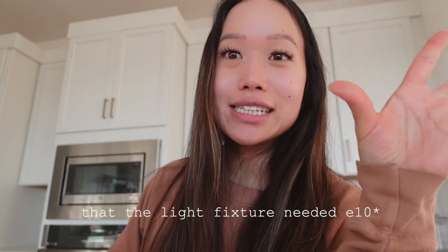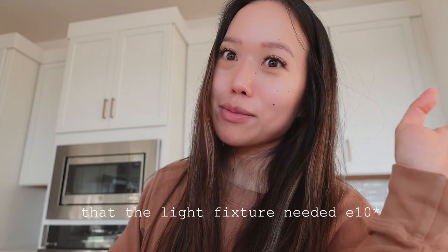During the daytime, there's a window in there, really high above, so you don't really need to turn on the lights. But at night, when you turn on the lights, it washed everything out. I thought I was just gonna use these light bulbs I already had, but I also did not read that they are E10 light bulbs, not E26, like most.